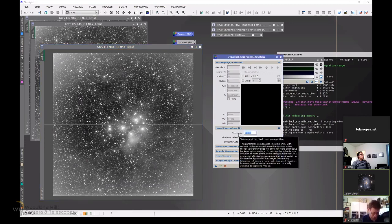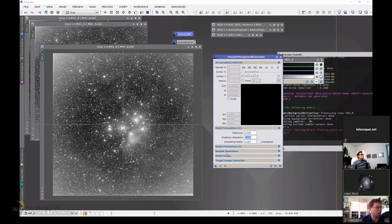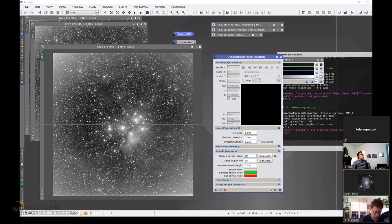I'm going to do 5 for the tolerance and I'll keep it really smooth, 0.6. We will make our little samples, 18, doesn't matter. And that's it. So I'm gonna place this. It didn't change. Your smooth factor is still at 0.25. Oh, it won't matter, but thank you, 0.6. There we go. Thank you, Simon.